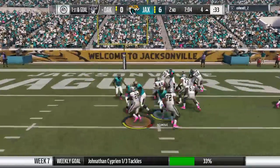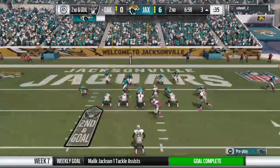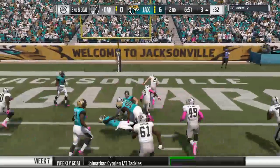They'll try to run it in with Murray. And he's going to get this back to the 3-yard line and no further. It's a gain of a yard, and it'll set up 2nd and goal. Good first step there defensively, but they're still knocking on the doorstep, so maybe another run here?